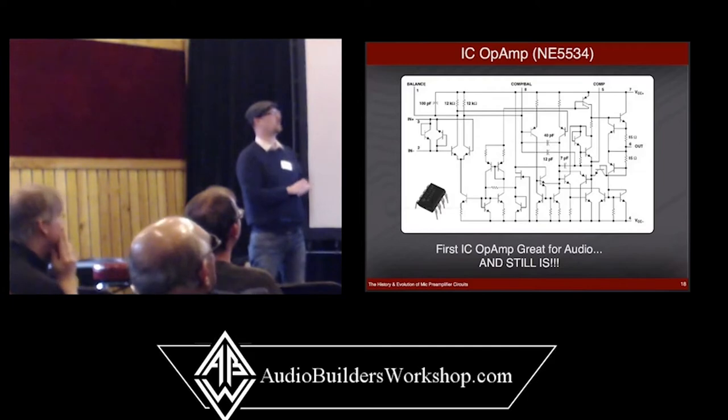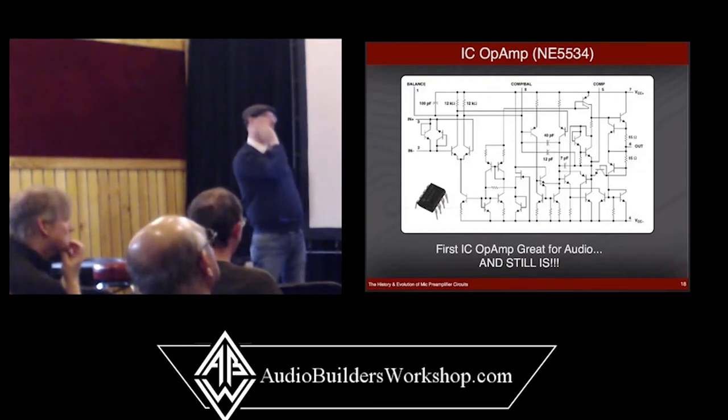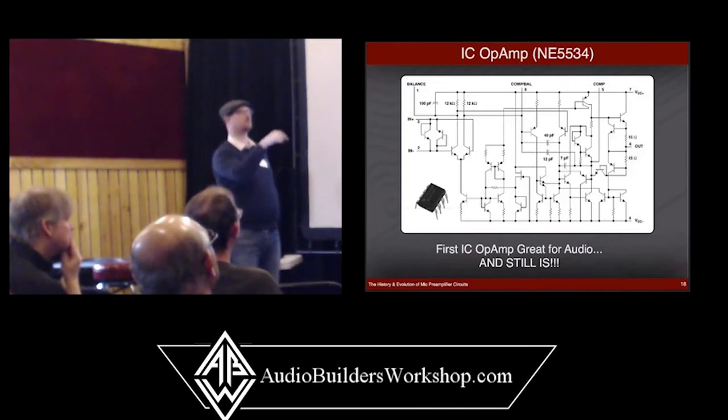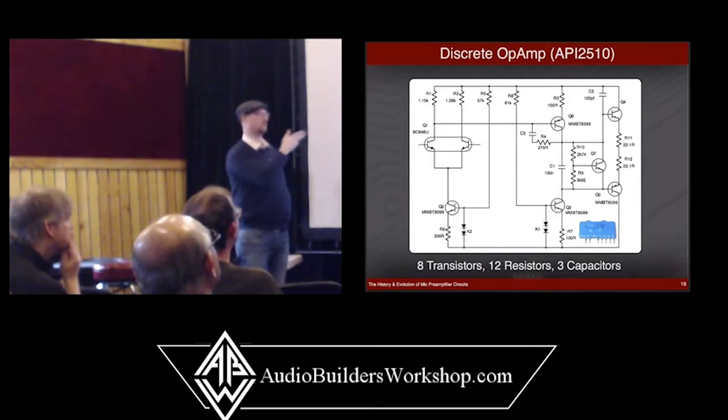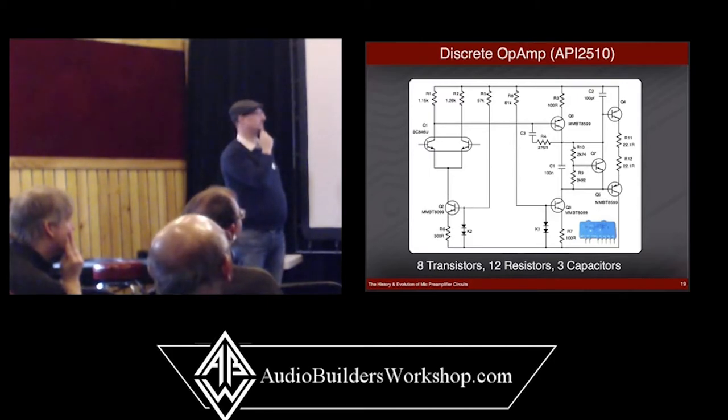And so when you look at a circuit and you're like, oh my god, that's so complicated, there's so much stuff going on there, really, it's just stuff that's getting it to work like the simple circuit in the next slide. This one, which is a 2510. We actually took this one apart, depotted it, and figured out the circuit. It was a lot of fun.